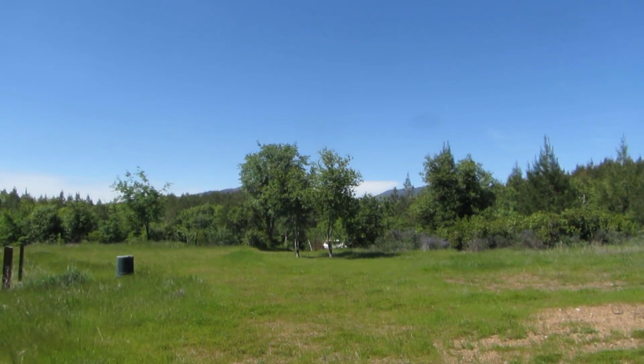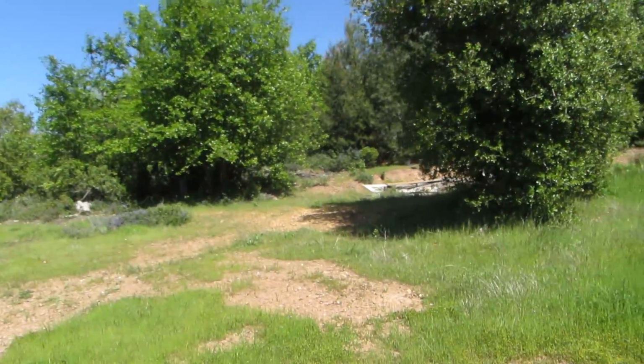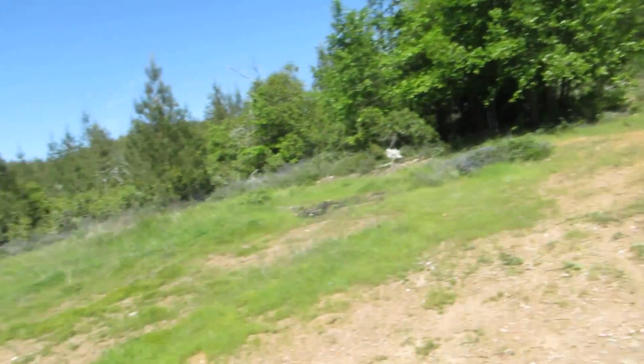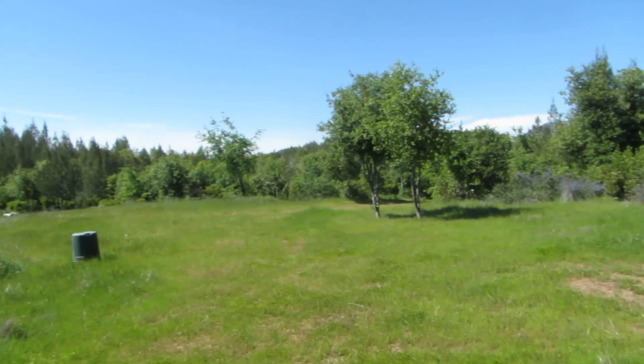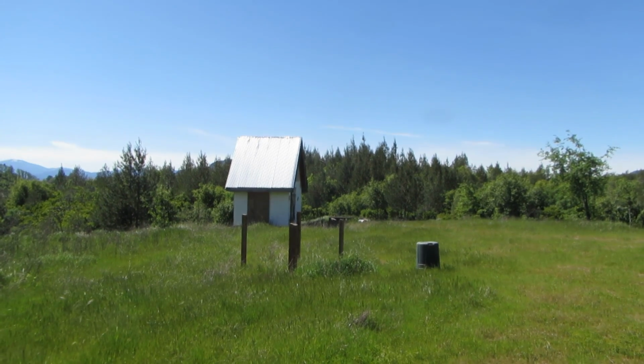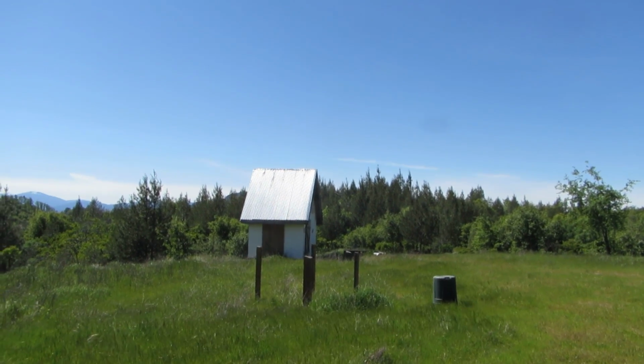It's April 16th, 2016. Really a nice meadow. Property has over a quarter of a mile frontage of the road. It's not real deep, but once you're on it, there's a lot of open land like this. Custom 10 by 12 trailer. Well is under that garbage can.